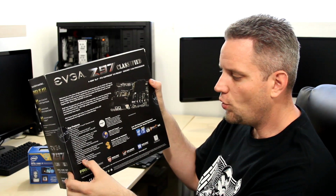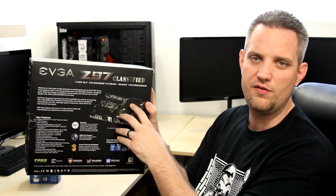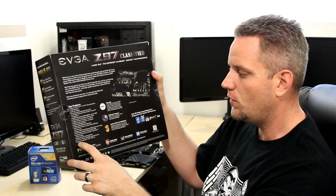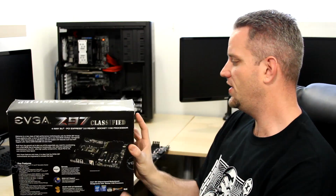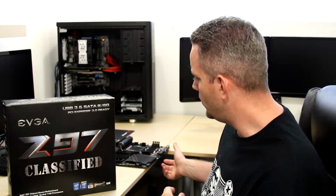It does have the noiseless passive cooling solution, so they ditched the lower fan. Some of these EVGA motherboards had fans on the lower chipset for cooling, and it does have support for Lucid Logix. And I'm not going to talk about Lucid Logix. It's more or less like a software solution when it comes to making your internal graphics do something on the chip or the processor. I don't really use it, so I'm not going to talk a whole lot about it.